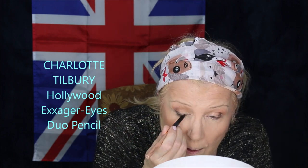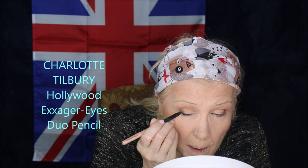On the other side, the black, I am just going to run it really close to the lashes. Now, I had tried to do my waterline with this and it didn't stay. It transferred right down to that lower lid. So I'm just going to go right next to the lashes. And then I'm just going to take that same brush and sort of whoosh it down here. I'm going to whoosh it up here a little bit.